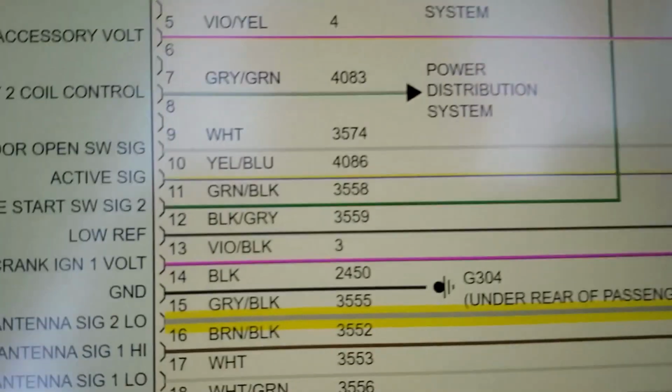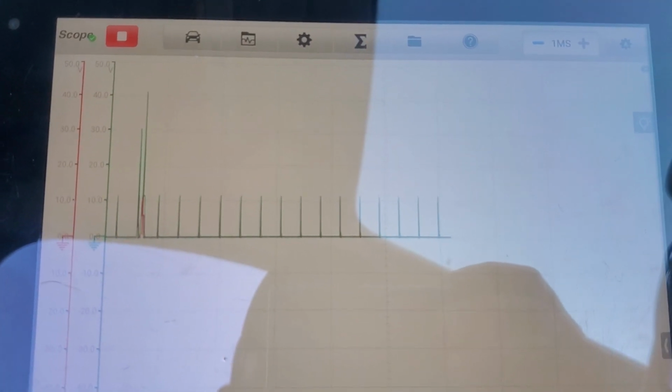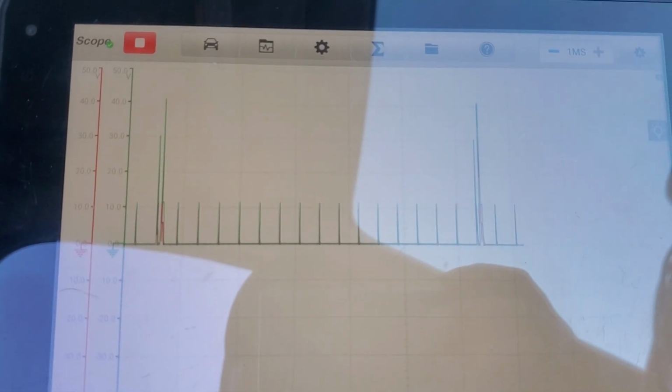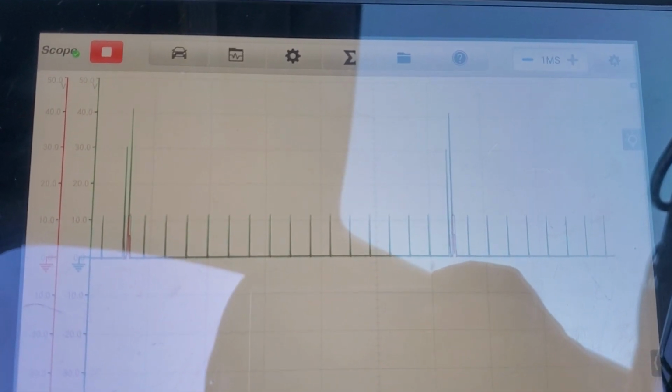Alright, this is on 15 and 20. Right there, 15 and 20. By the way, I'm dealing with the brown one, as you guys know. And on 15 and 20, we do have signal. And it's the same signal as the other ones.